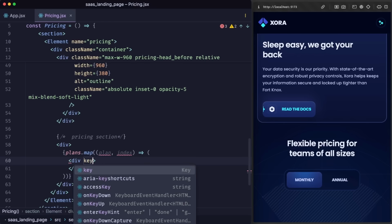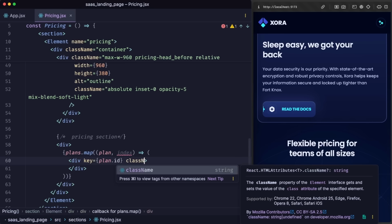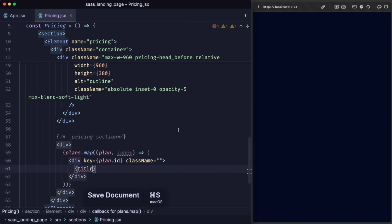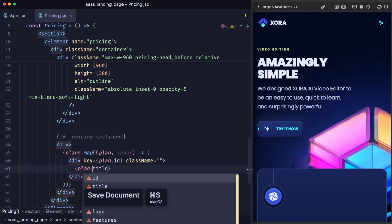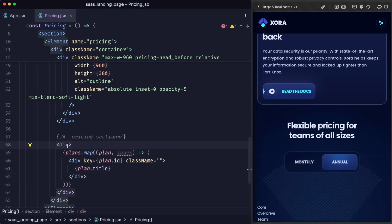That div has to have a key equal to plan.id and a class name. Within the div, for now, I'll render just a title of that specific plan. So that's going to be plan.title. If we scroll down, you can see core, overdrive, team, which are 3 different plans that we have at our disposal. So now let's start styling the outer div wrapping all of these plans. And then we'll move to styling each individual plan.